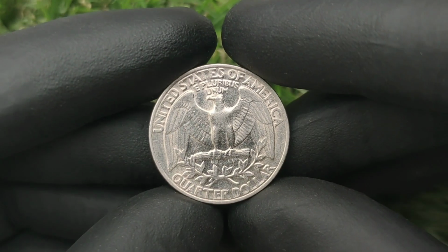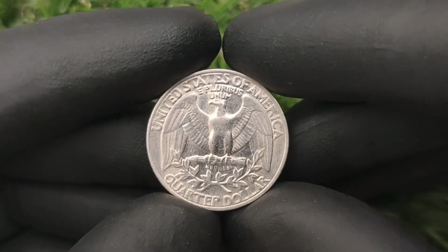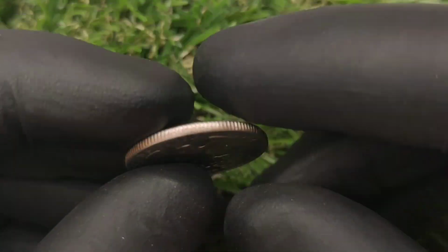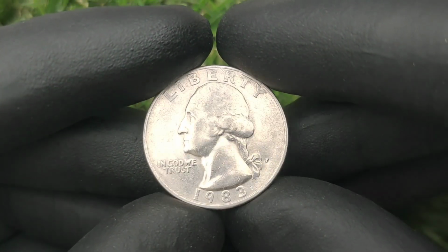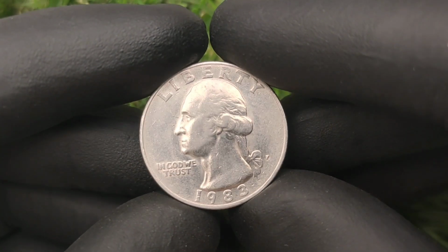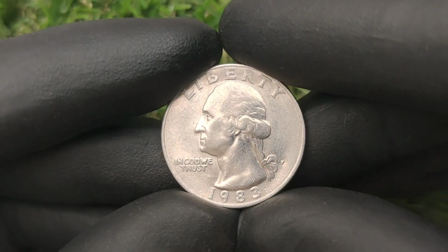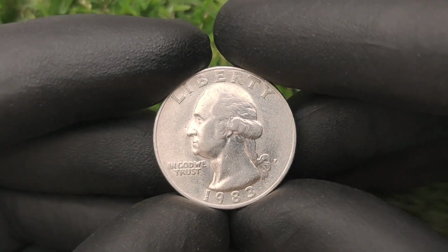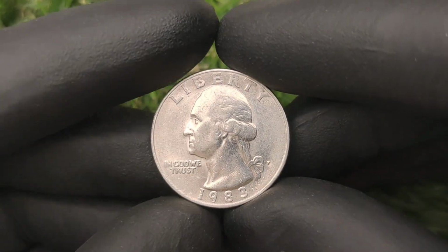However, catalyzing its rise to fame is a critical error known as the stubble die variety, which manifested when the coin design was inadvertently struck multiple times, resulting in an unmistakable doubling effect on specific features of the coin, particularly on the obverse side, where President George Washington's portrait and the surrounding inscriptions exhibit a unique depth that sets it apart from typical quarters, a distinct feature that has captured the attention of error enthusiasts and seasoned collectors alike.